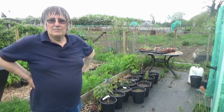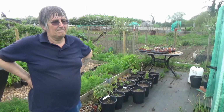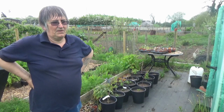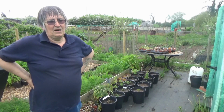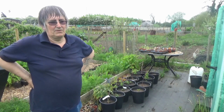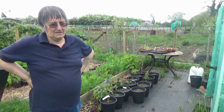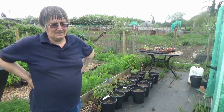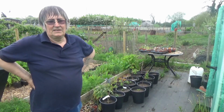I fell apart a bit on the organisation because of the time. I've lost basically a month, and I've panicked when I'm getting things in, and I've forgotten about certain things. So I've got to find somewhere to put some kohlrabi. I think they're going to have to go in pots, in buckets, because I just haven't got space.